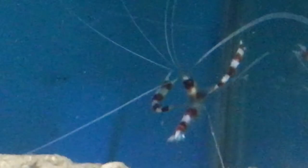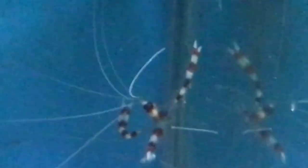They live for 2 to 3 years. They reach a length between 2 to 4 inches. Boxer shrimp are awesome to look at.